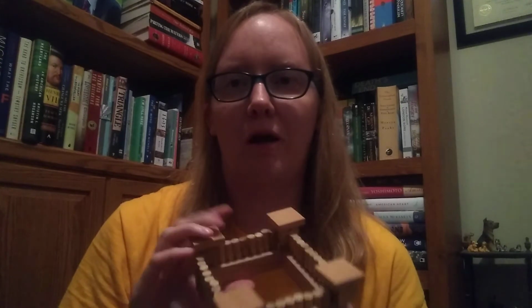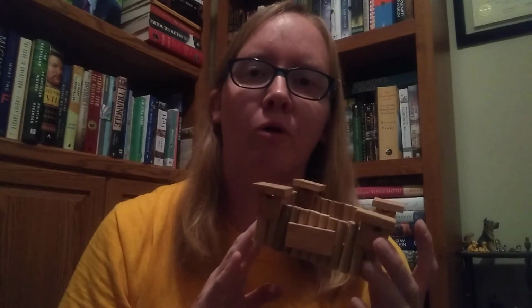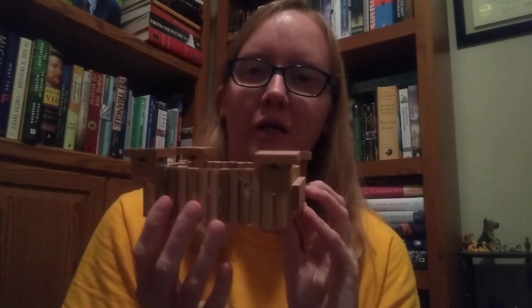And so I've held on to these for years because of my love for my 4th grade teacher, but it's even more special to me now because I'll never see her again. So before I start crying, I'm going to stop talking about this. But yeah, this is my wooden fort that I made for Kansas Day.